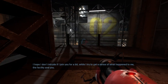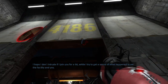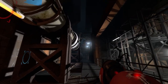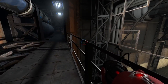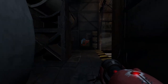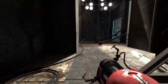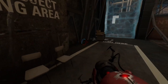I hope I don't intrude if I join you for a bit while I try to get a sense of what happened to me, the facility, and you. No, it's fine. Go right ahead. There's a button. We're probably going to need to push it. Just keep moving through the back here. Keep out, so let's go in. No door handle, I knew.